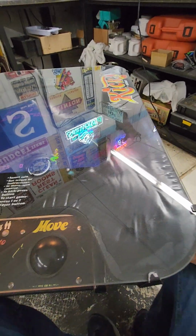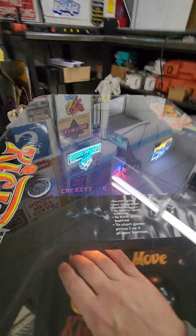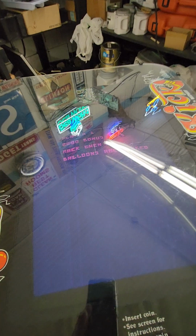It's a pretty rare game. I haven't purchased one in probably 30 years. These are all ones I got way back in the day. So let's put a credit on it. All right, and we'll see how easy this is to play with one hand. I think I can do it, because you only need to kick if you miss it.